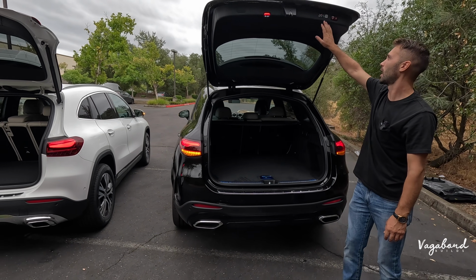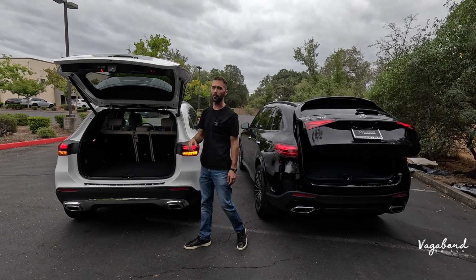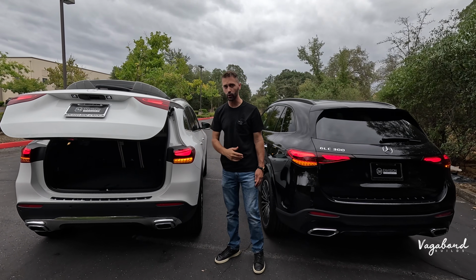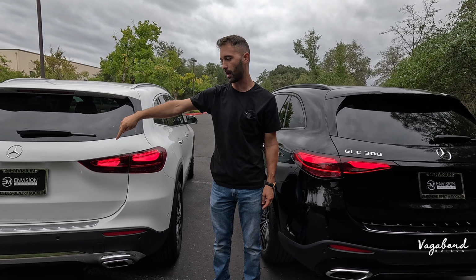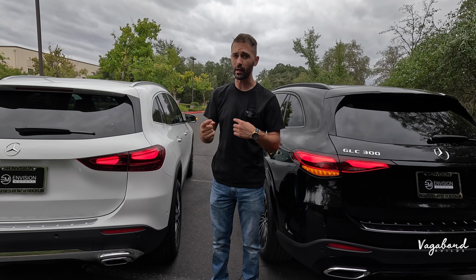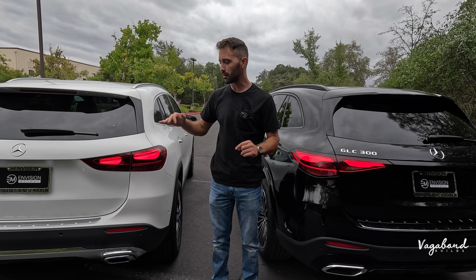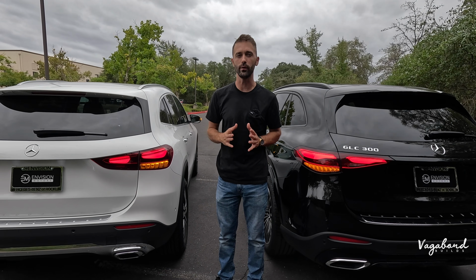Now we're pretty much done with both cargos. And I want to mention one more thing. When you're properly equipped with the 4MATIC in both, you're getting about 3,500 max towing capacity on the GLC and about 4,000 pounds max towing capacity on the GLA, which is kind of different. Maybe I'm wrong. You guys can correct me, but that's what I'm getting. So you're getting more towing on the GLA when you get the 4MATIC. So now let's shoot over to the interior.